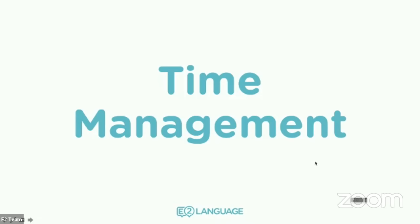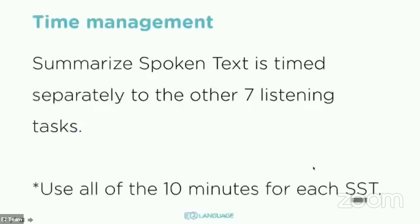Let's next talk about time management. In listening, you get a total section of time where you have to manage your own time during that section, which isn't quite right. Same as reading. Reading, you get a total section of time. I think it's like 32 to 41 minutes. And you have to manage your own time. Then, in other words, the tasks are not individually timed. You have to manage your own time.